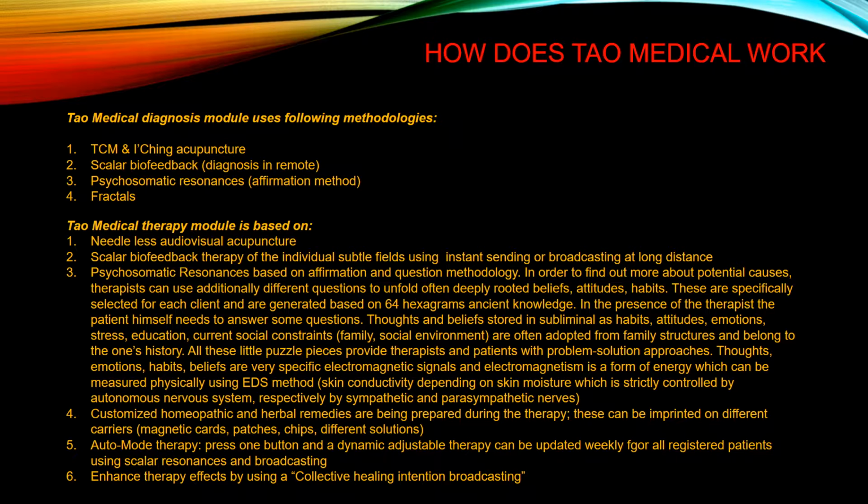In the presence of the therapist, the patient himself can or needs to answer some questions about thoughts and beliefs stored in the subliminal as habits, attitudes, emotions, stress, education, and current social constraints, often adopted from family structures and belonging to one's history. That's why it's important to ask these questions, and they're included in the system. All these little puzzle pieces provide the therapist and the patient with problem solution approaches. They also uncover subliminal problems that you are not even aware of.